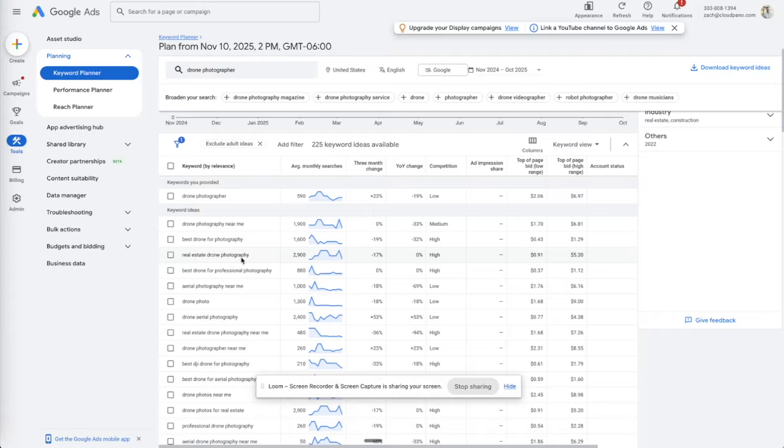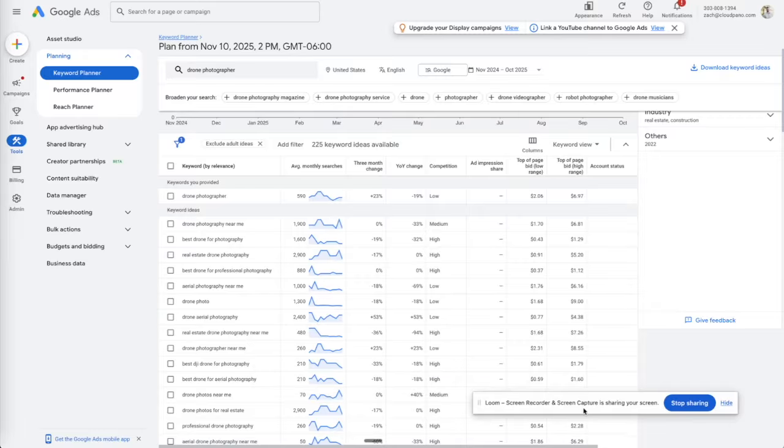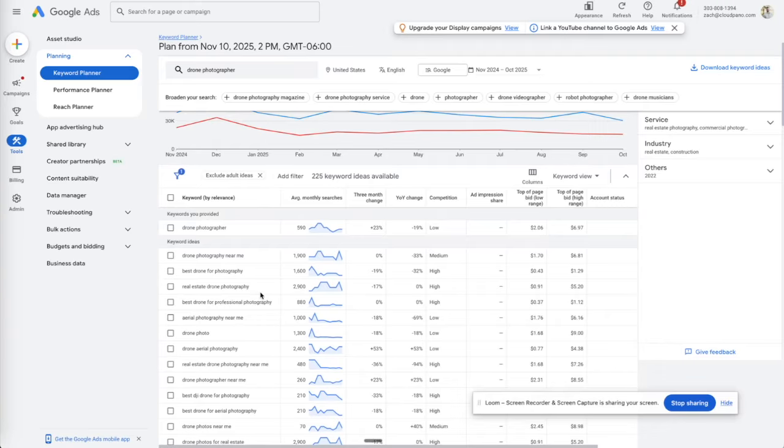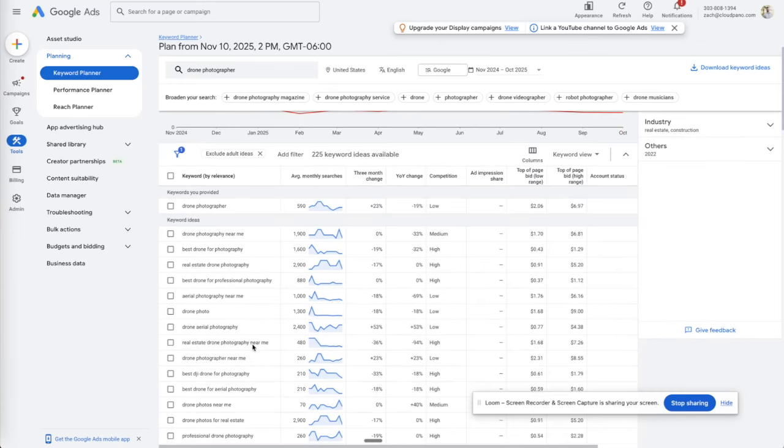And what I'm seeing here is some good signs. Now I recognize that I'm searching for the entire United States. I am okay with that. I'm just trying to see where the demand is, right? So even if you look here, it says drone photos for real estate. Here it says real estate drone photography. Okay, good. Drone photographer, individual. Well, maybe, folks type in different ways. So what I'm seeing here is drone aerial photography. Okay, great. Real estate drone photography near me.